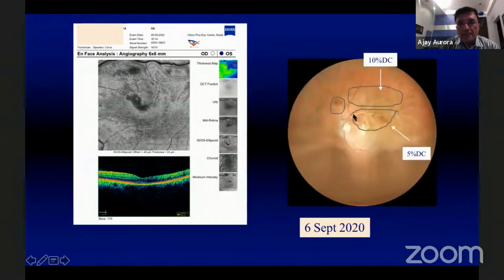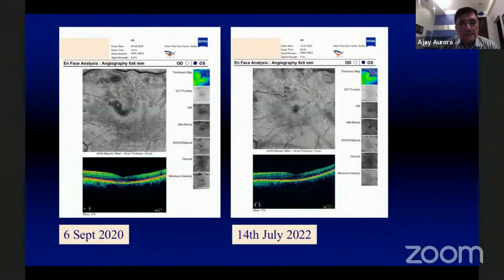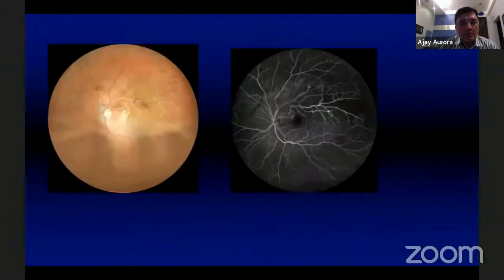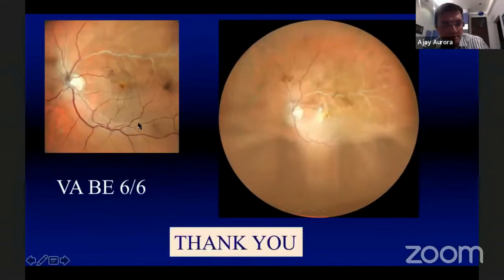So we had given a 5% duty cycle in the macular area. And beyond that, we went ahead and gave a 10% duty cycle. So this is the mid-retina phase, the ANFAS image, in 6 September 2020. This is 14th July, quite recently in 2022, which is almost similar. Patient is quite happy with a visual acuity of 6/6 and has not been treated further, but is on a regular follow-up. So this is his recent angiogram and a wide field picture you can see here. So thanks a lot. This is why I wanted to share my experience with venous occlusion. Thank you.